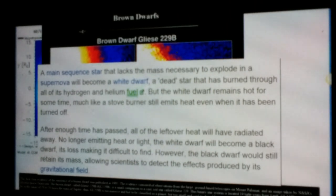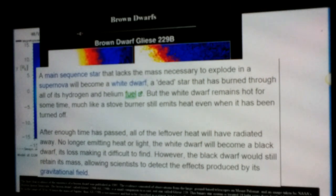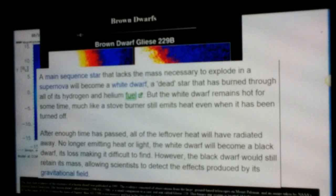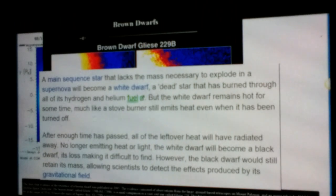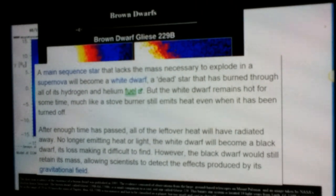A main sequence star that lacks the mass necessary to explode in a supernova will become a white dwarf, a dead star that has burned through all of its hydrogen and helium fuel. But the white dwarf remains hot for sometimes, much like a stove burner still emits heat even when it has been turned off.